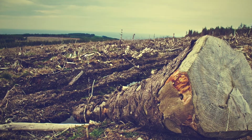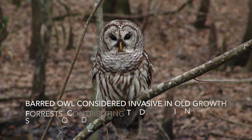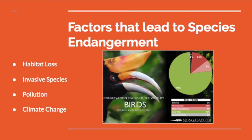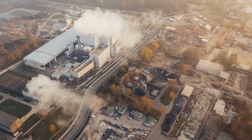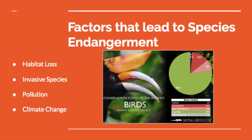It could be habitat loss, so loss of their home. It could be invasive species, and you learned a little bit about that from Nikki. So another organism coming in and taking all the resources. It could be pollution that contributes to this becoming an endangered species, or climate change, so rising sea levels, rising temperatures, resources becoming scarce because the environment is changing.